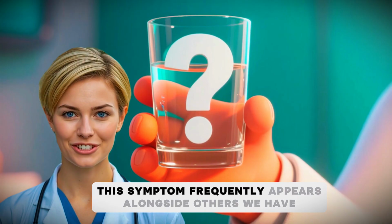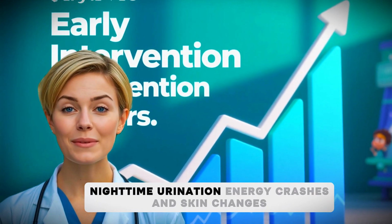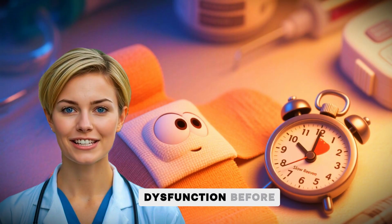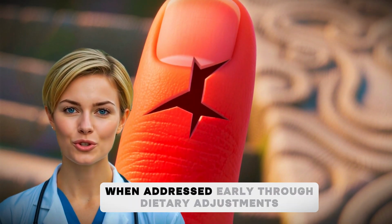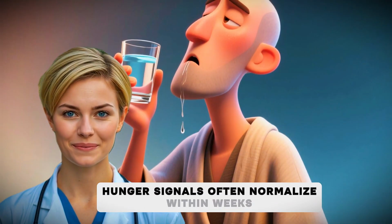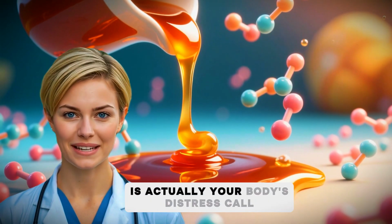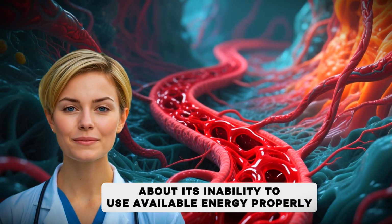This symptom frequently appears alongside others we have covered: nighttime urination, energy crashes, and skin changes. Together, they paint a clear picture of metabolic dysfunction before lab tests show full-blown prediabetes. When addressed early through dietary adjustments, hunger signals often normalize within weeks as insulin sensitivity improves. What feels like a bottomless appetite is actually your body's distress call about its inability to use available energy properly.